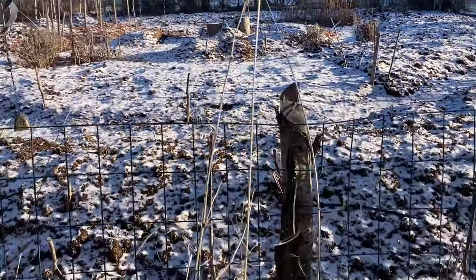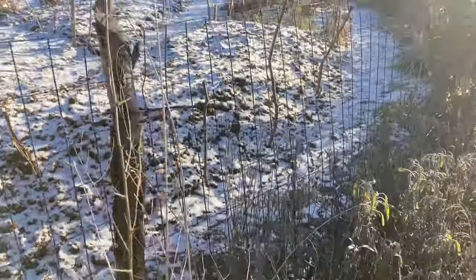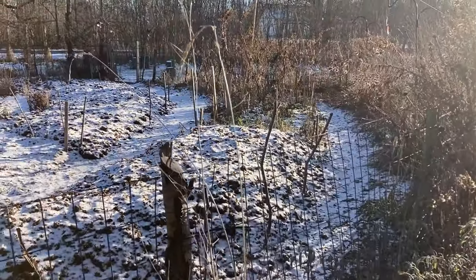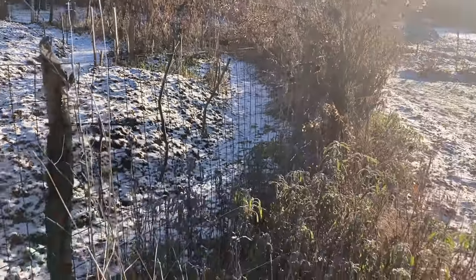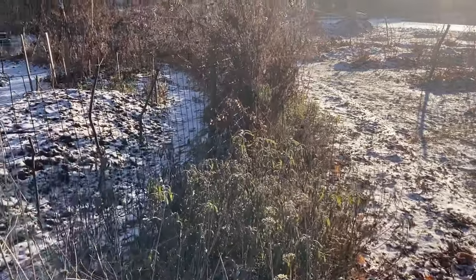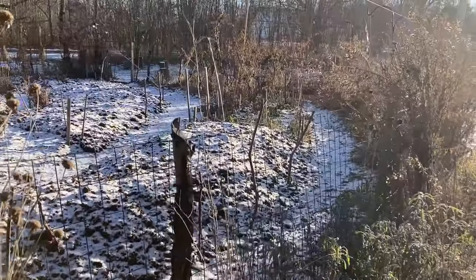Now, the fence is very short. It's only 4 feet tall, if that. So this would never stop a deer, for instance, from hopping over it and going into the garden. So that's why these plants are here that will maybe repel the deer. But if they really want to get into the garden, they could.